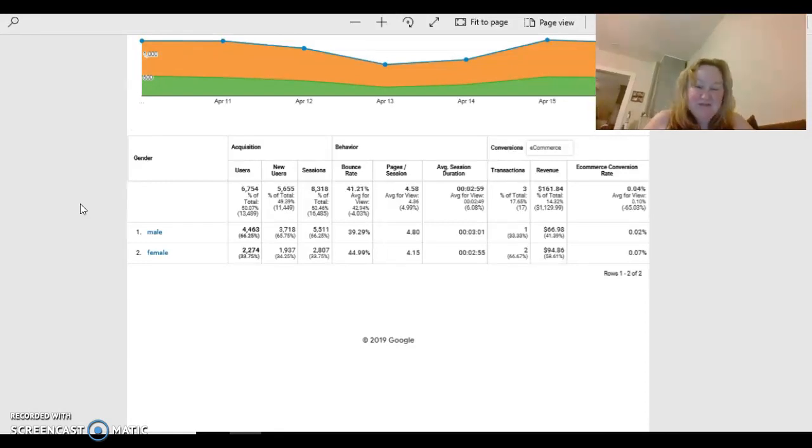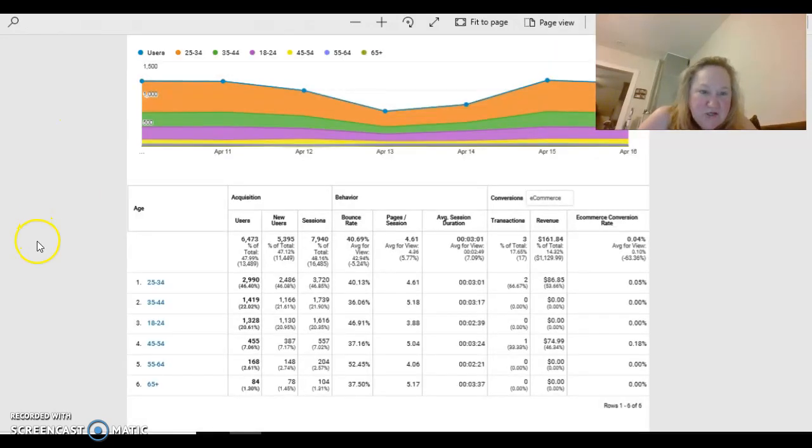So the insight is you want to make sure you're advertising to both males and females. You might just look at it and say, oh, there's more males on the site, we're going to advertise more to the males. Well, that doesn't always hold true. And so we're going to look at the age.